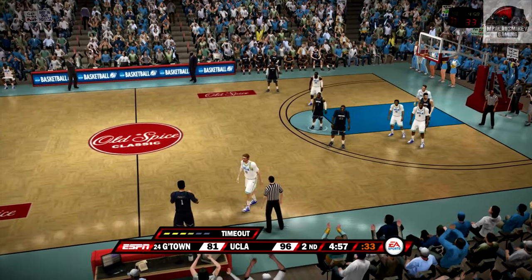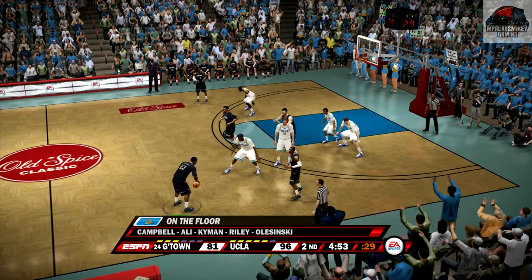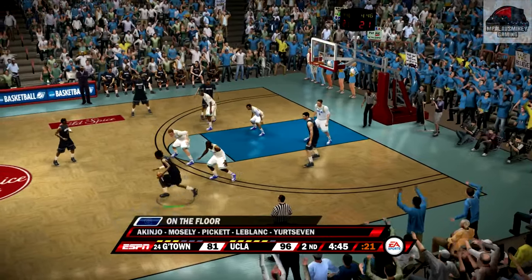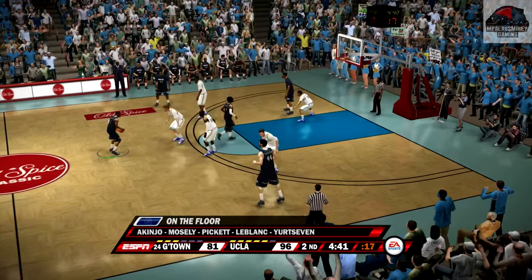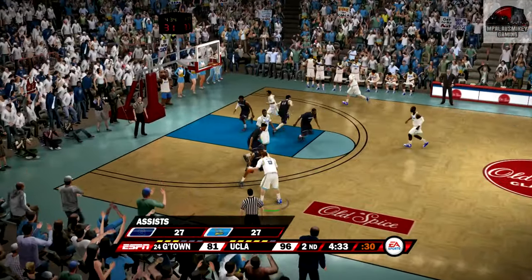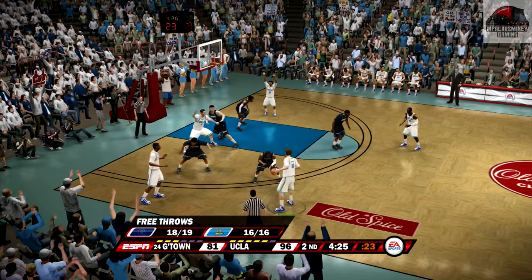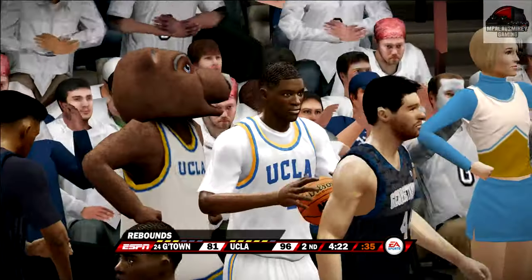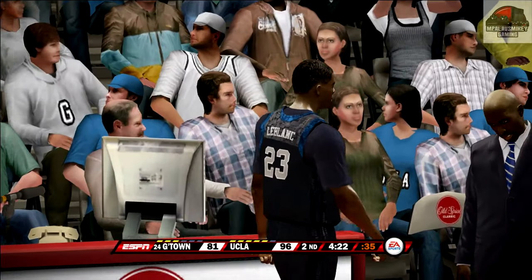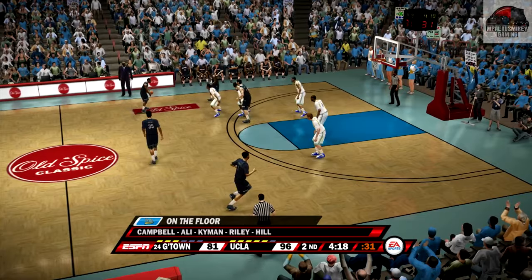About ready to hit the floor. On the wing. They'll work it around the arc. For two. Too strong. They work it around the perimeter. And we're going the other way. The outside.